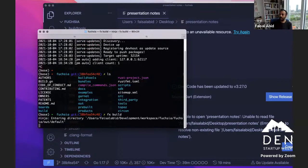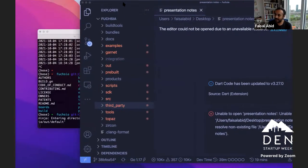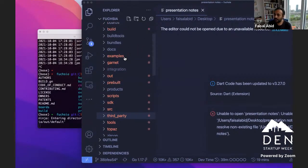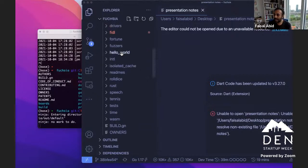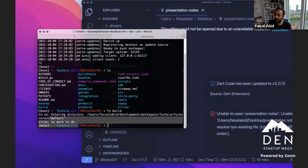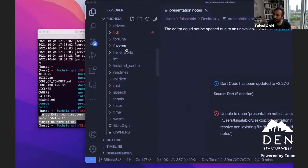So if I run it right now, you'll see that it's only going to build some files, probably because I was just browsing the repo and touching it. But it'll just build some small level of files and it'll be fine. Now, as you're trying to learn Fuschia and how applications are built, I would recommend you go into the examples folder and take a look at the hello world. Well, you can see here, it said no work to do. So there's nothing to compile because I didn't modify anything.